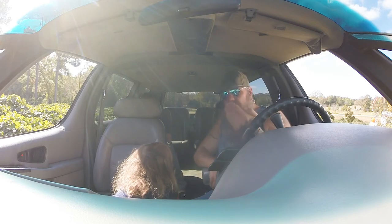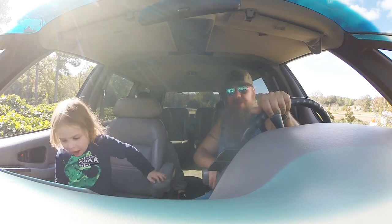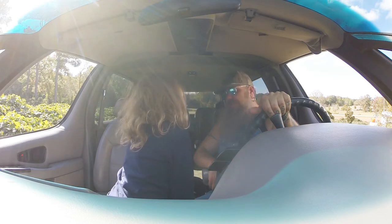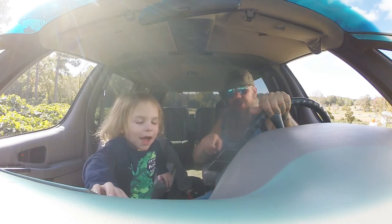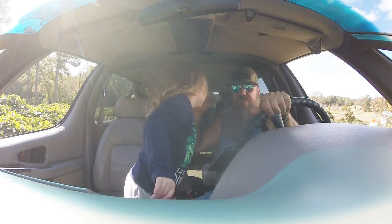Plans. Obviously we got to put a kick butt stereo system in here. Hey, it's got the original speakers. You can say a kick butt. Yeah, I can. So, kick butt sound system. Head unit, factory speakers out of here. Put some Rockford Fosgates or something in here.